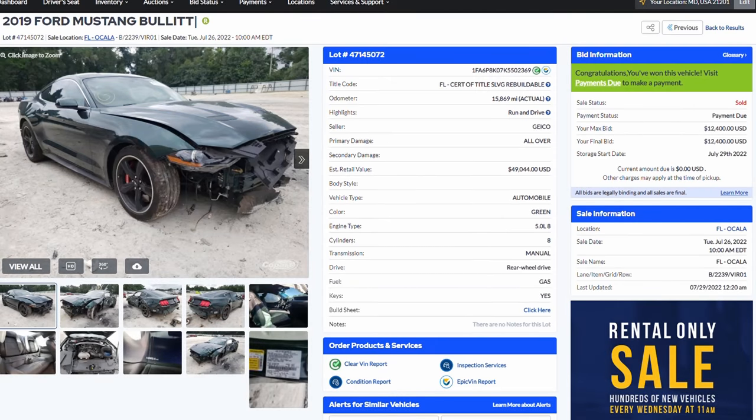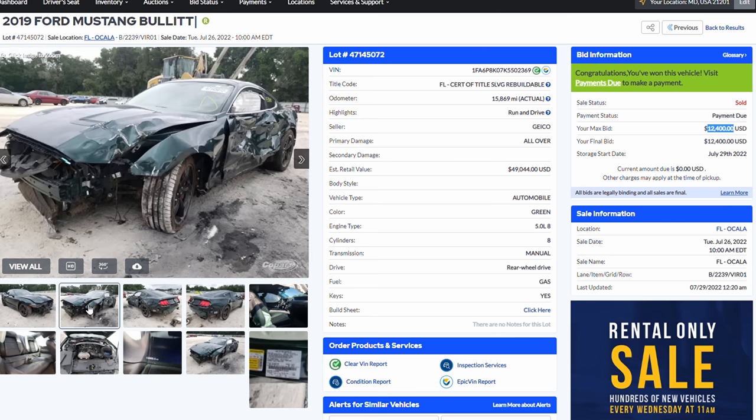Got all our numbers figured out, let's get into it. First and foremost, as always, what do we pay for the car? Bid price, $12,400. We already know this, but even judging by the pictures, it's a pretty rough Bullitt.